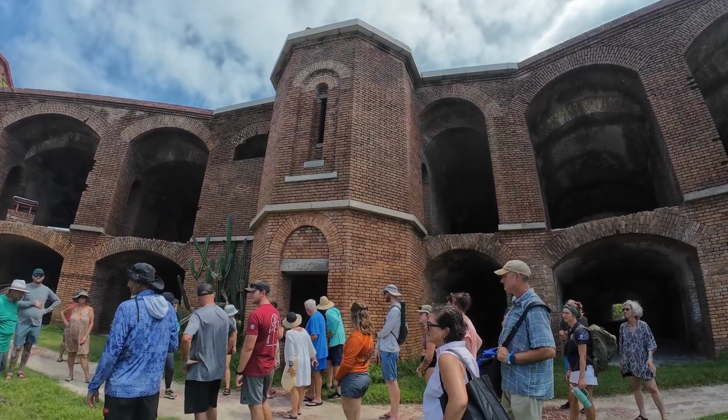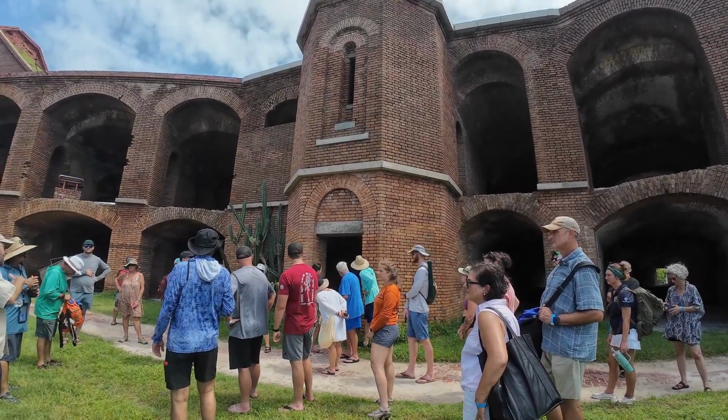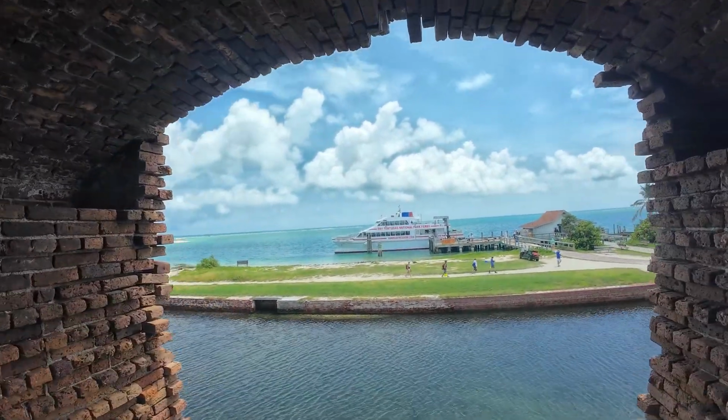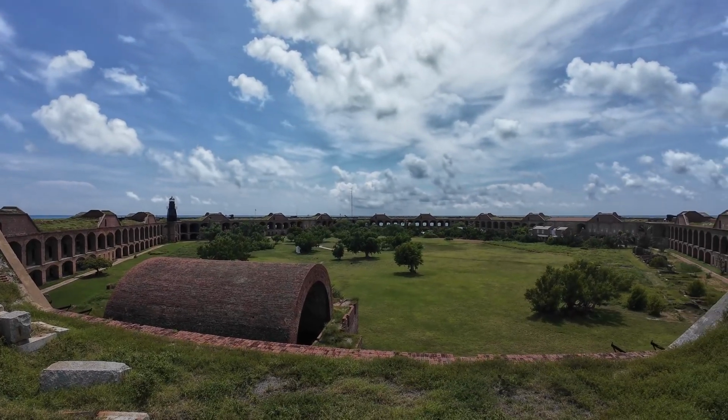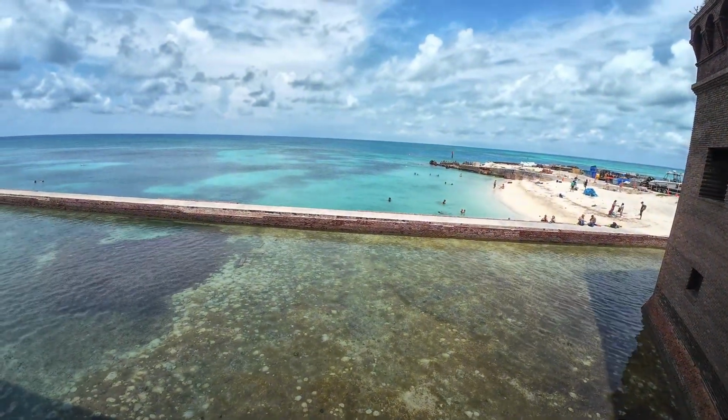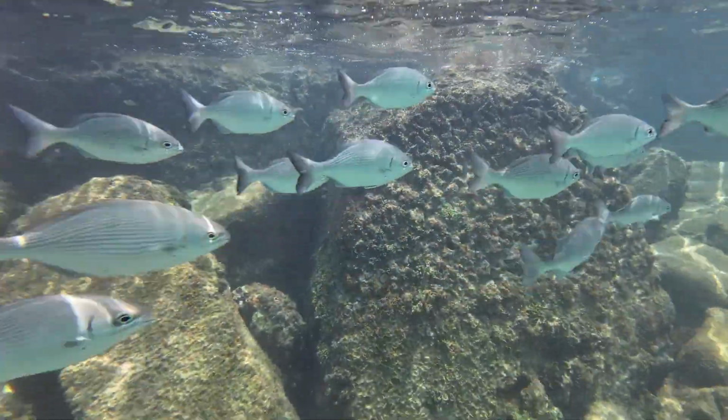We started out with a guided tour. And they're self-supporting. You can see where it is. Look, it's right up above us. Then we took our own self-guided tour, which was a lot of fun in itself. All right, we're snorkeling over here at Dry Tortugas. Then we got to snorkel in the clear blue waters and got to see a bunch of fish.